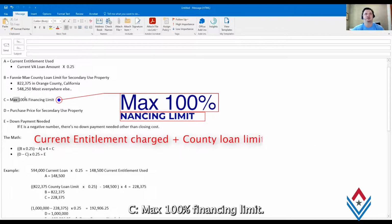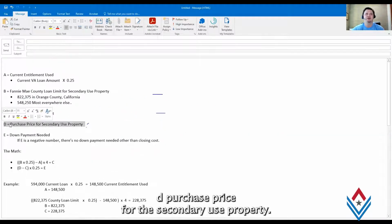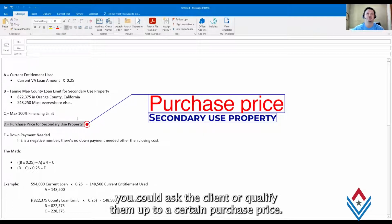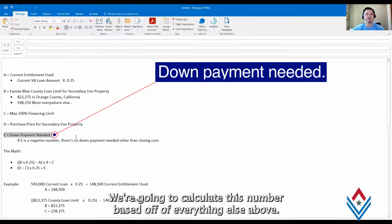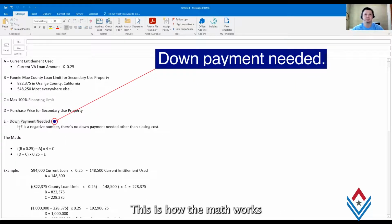C is the max 100% financing limit. We're going to calculate that from A and B. D is the purchase price for the secondary use property. Obviously, you could ask the client or qualify them up to a certain purchase price. Purchase price is important to know. Then there's the down payment needed. We're going to calculate this number based off of everything above. This is how the math works.